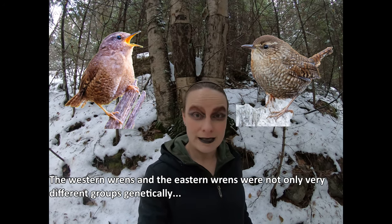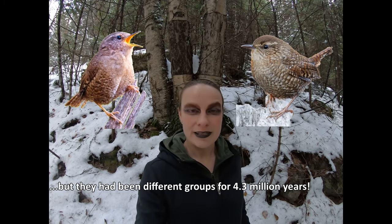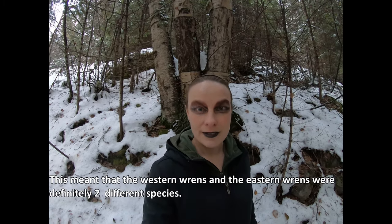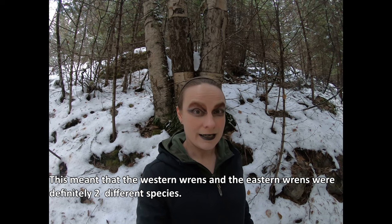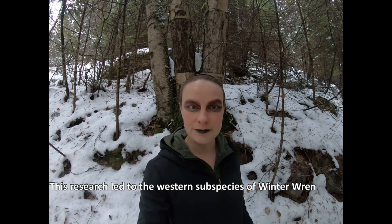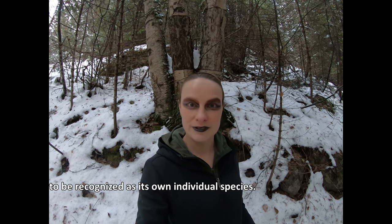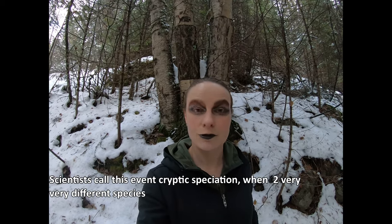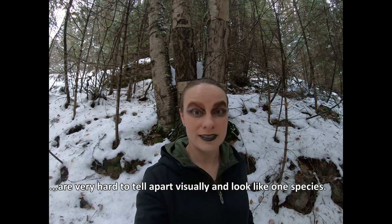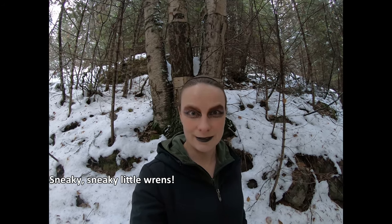The Western Wrens and the Eastern Wrens were not only very different groups genetically, but they had been different groups for 4.3 million years. This meant that the Western Wrens and the Eastern Wrens were definitely two different species. This research led to the Western subspecies of Winter Wren to be recognized as its own individual species. Scientists call this event cryptic speciation, when two very different species are very hard to tell apart visually and look like one species. Sneaky, sneaky little wrens.